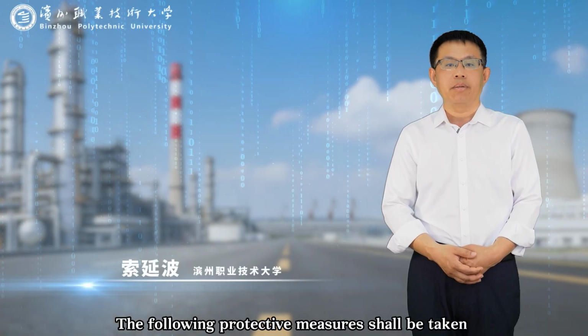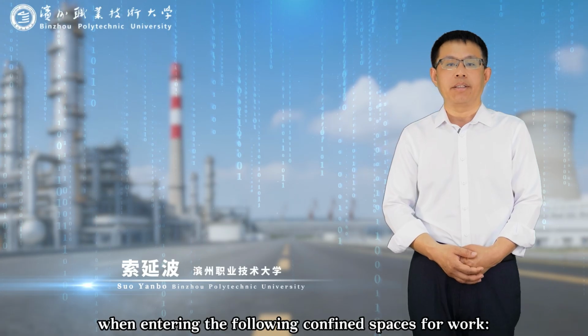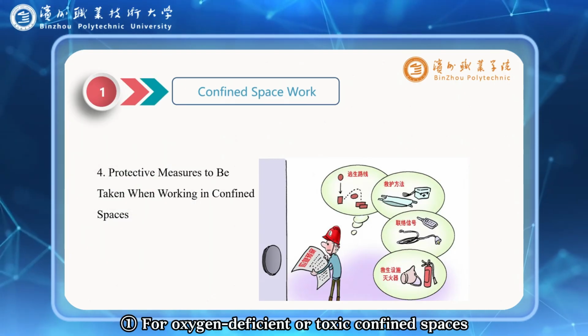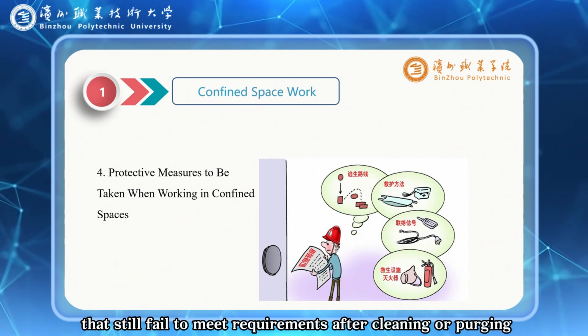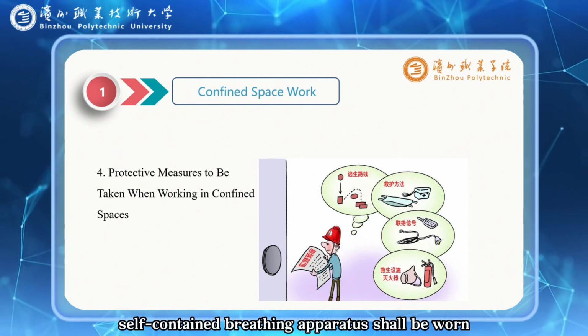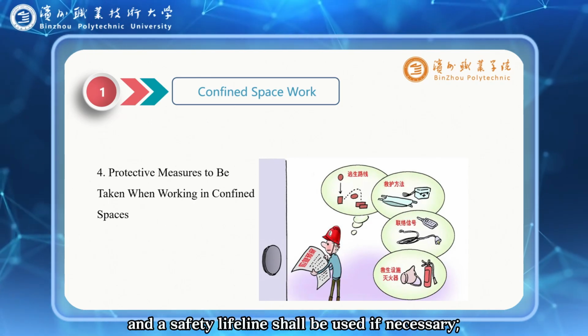The following protective measures shall be taken when entering the following confined spaces for work. For oxygen-deficient or toxic confined spaces that still fail to meet requirements after cleaning or purging, self-contained breathing apparatus shall be worn, and a safety lifeline shall be used if necessary.